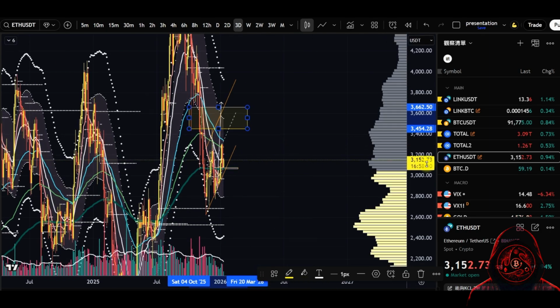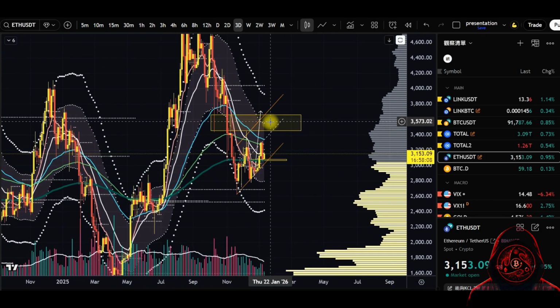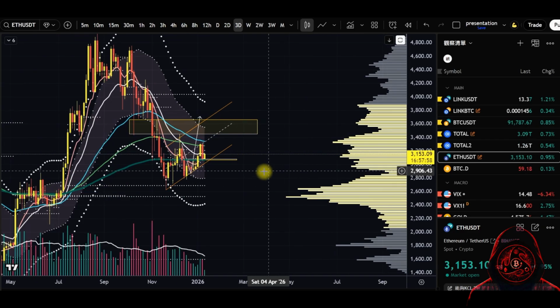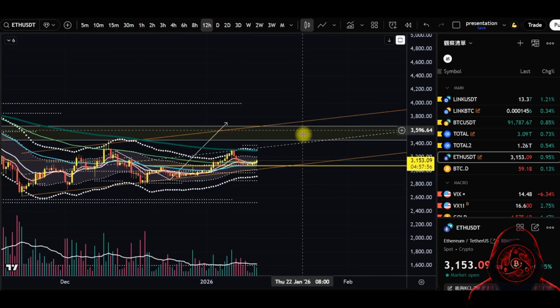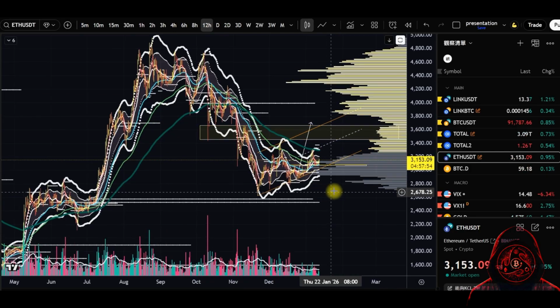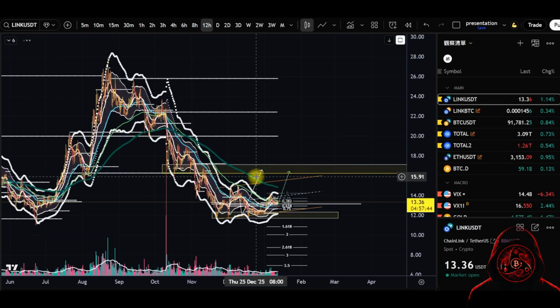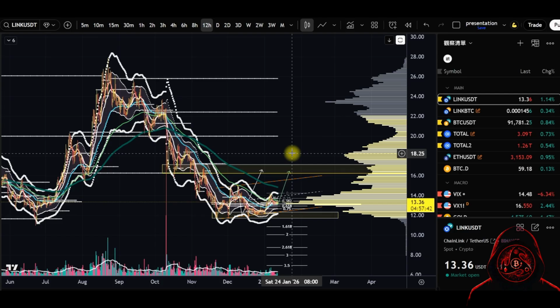Right now, on the 3-day, the inner upper band of the channel is within the golden square as well. So looking good. Everything is following our plan. So that's Ethereum. I think it will just follow Bitcoin, so just be patient. Right now, ALTs are a little bit left behind, but it's okay.